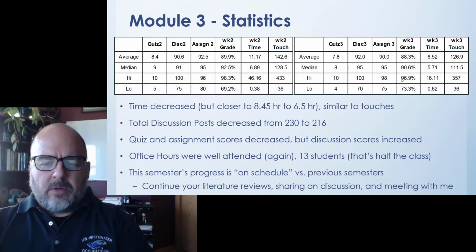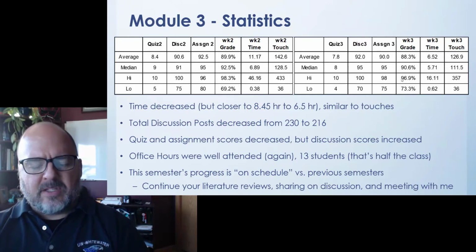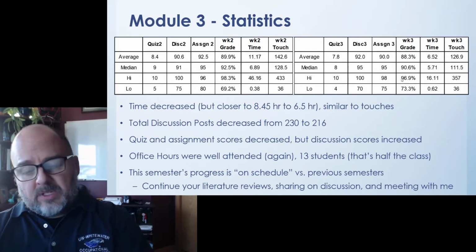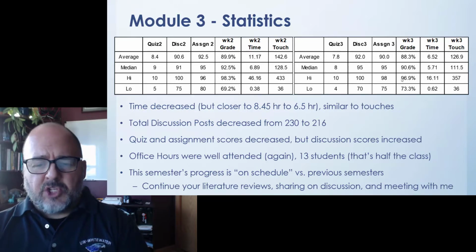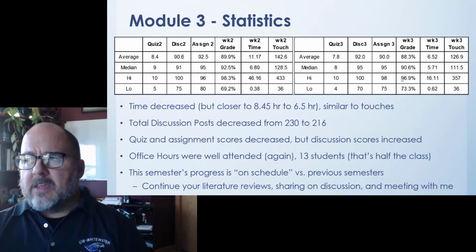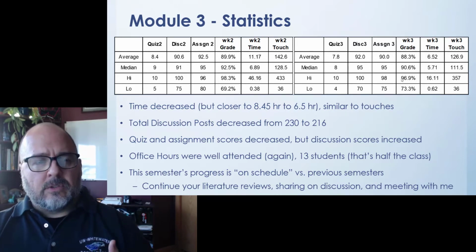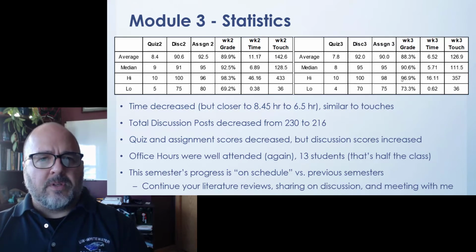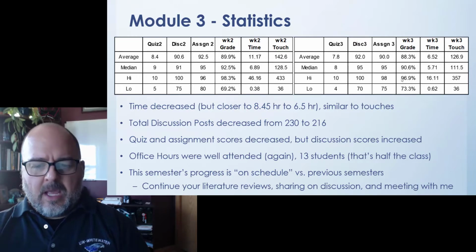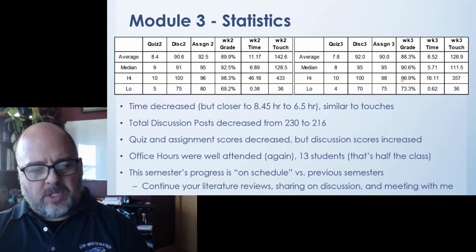The discussion posts did decrease a little bit, but not too much, less than one per student. The quiz and assignment scores did decrease as well, but the discussion scores increased. I think that everybody's making that final decision on what they're going to be focusing on. So I think that everybody's focus has been more on that than maybe the quiz or fully the assignment, though the assignment is associated with it.